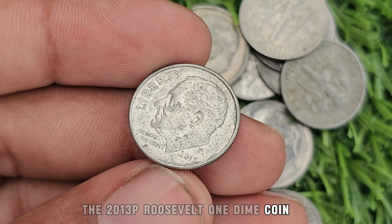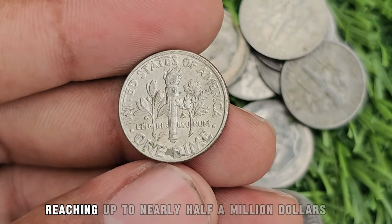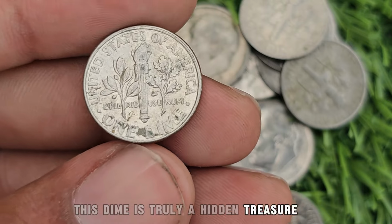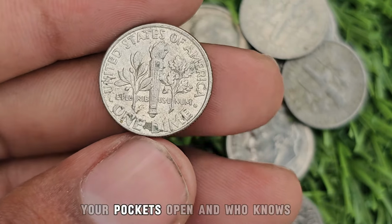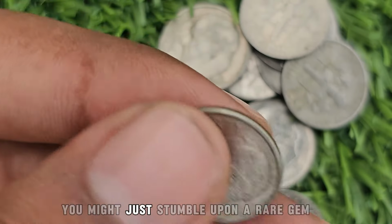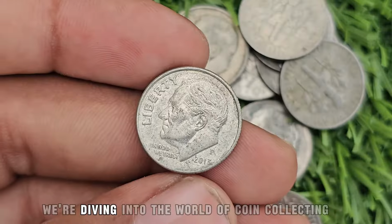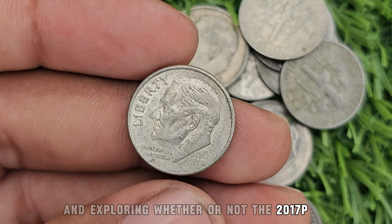Roosevelt 1 dime coin is worth a lot more than meets the eye. With potential values reaching up to nearly $500,000, this dime is truly a hidden treasure waiting to be discovered. So keep your eyes peeled, your pockets open, and who knows, you might just stumble upon a rare gem that could change your life. We're diving into the world of coin collecting and exploring whether or not the 2017 P.